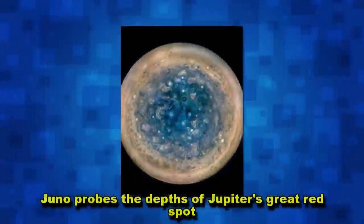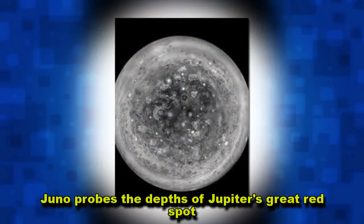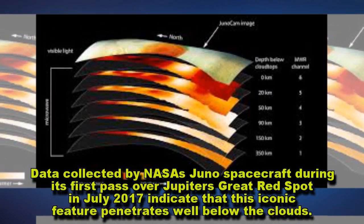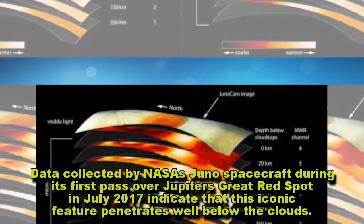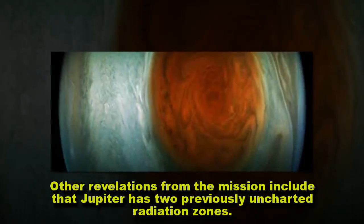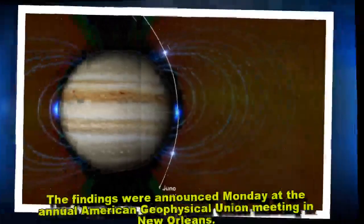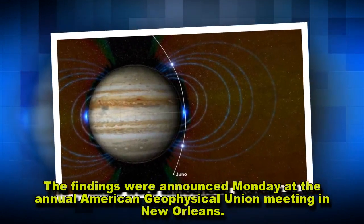Juno probes the depths of Jupiter's Great Red Spot. Data collected by NASA's Juno spacecraft during its first pass over Jupiter's Great Red Spot in July 2017 indicate that this iconic feature penetrates well below the clouds. Other revelations from the mission include that Jupiter has two previously uncharted radiation zones. The findings were announced Monday at the annual American Geophysical Union meeting in New Orleans.